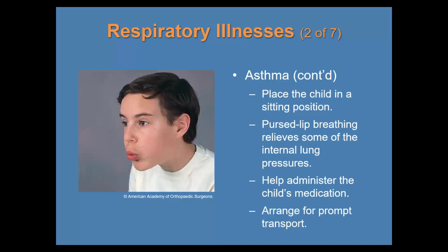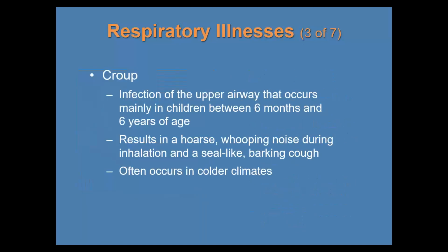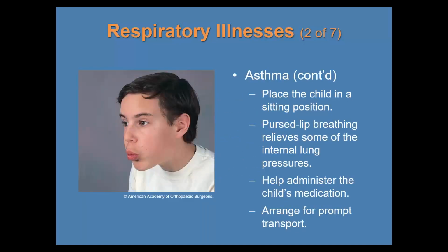Pursed lip breathing is like you'll see here in this picture whenever it comes up. Children usually will, if you just tell them they're going to whistle or blow like they're going to pull through a straw, but tell them to keep their lips tight like that, and then blow out, and that will help to increase the internal lung pressures, just trying to get those breaths through there.